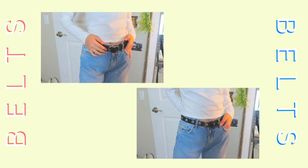So the first thing I would recommend is having a good pair of belts. And I feel like belts could just make your outfit so much cuter and add pops of color. And even if my pants fit me, I would normally still wrap a belt around it. Experiment with belts in different colors, and honestly, it could add so much to your outfit.